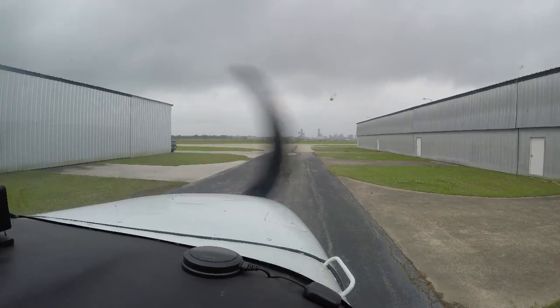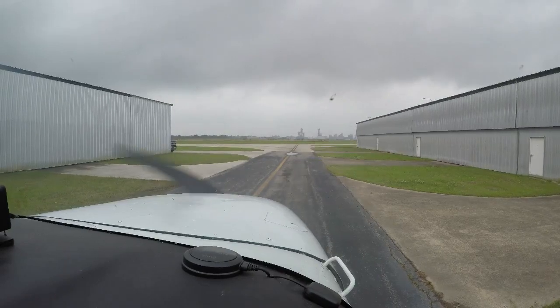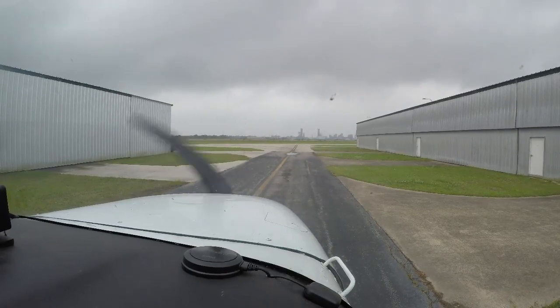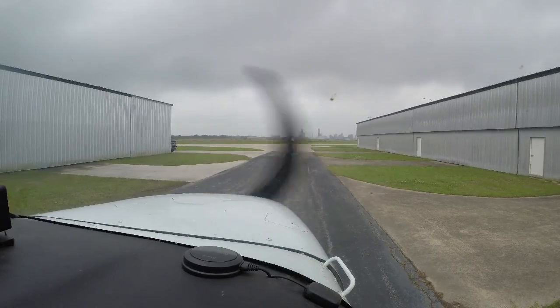Oil pressure is up in the green. All right. I'll let you set all this up. All right, we got AWOS in here.